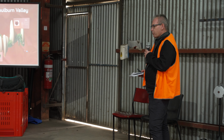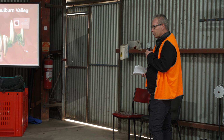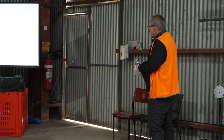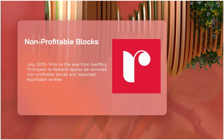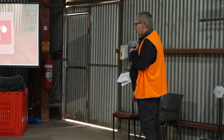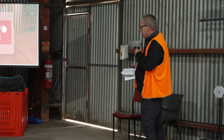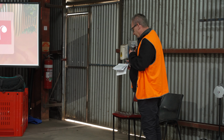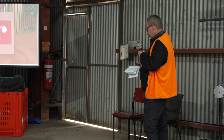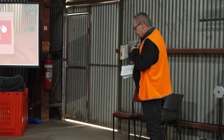I want to go over the changes we've made in the last 12 months and where we're looking at going in the future to remain profitable. Prior to the sale to Jeffrey Thompson's, I was asked what our non-profitable blocks were. So I looked at pack outs, row widths, missing trees, historical tonnes per hectare, the ability for improvement, and with this decision it was decided to remove some of the blocks and replant with exportable varieties.